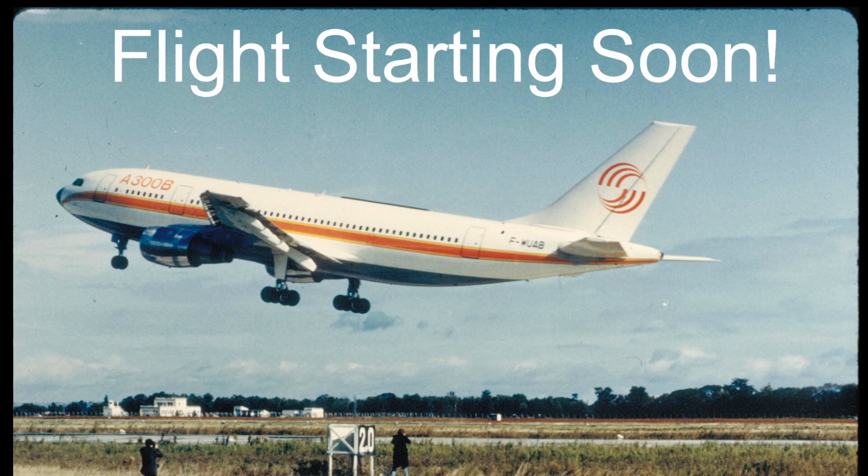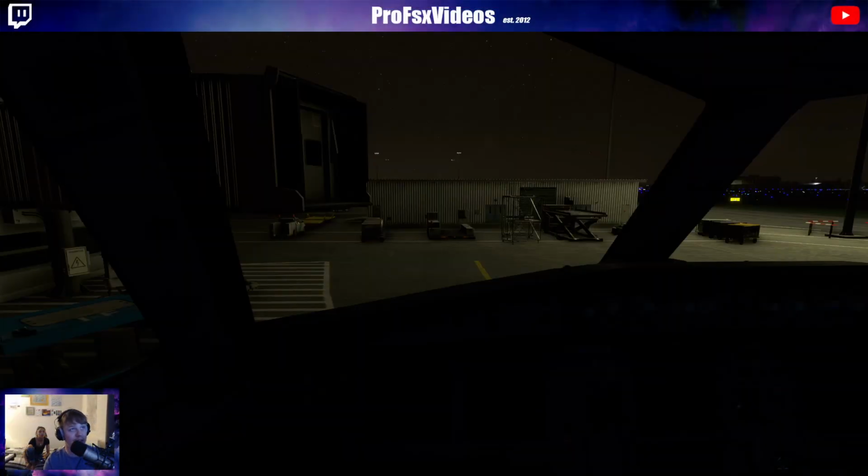Very exciting update today. We have the fly-by-wire A320NX here with the VNAV finally functioning. I really regretted to fly this aircraft. We also have a special guest, Eliza Nicole, in the back right, right there.